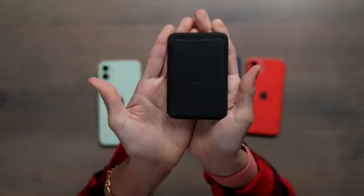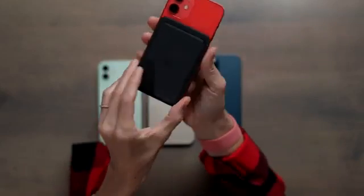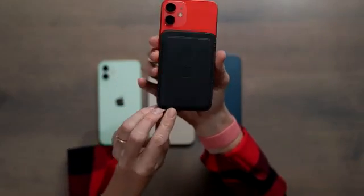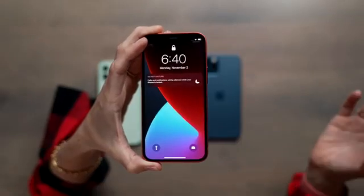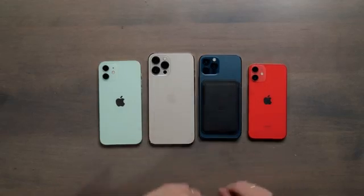So I already opened this before. This is the magnetic wallet backing. So let's see what that looks like on the Mini. It fits, actually, wow, it fits perfectly on the Mini. Anytime you place anything magnetic from Apple, it will give you a little signal there to let you know that it's attached.